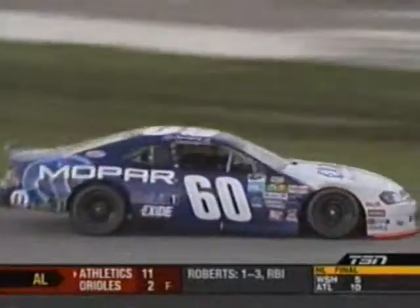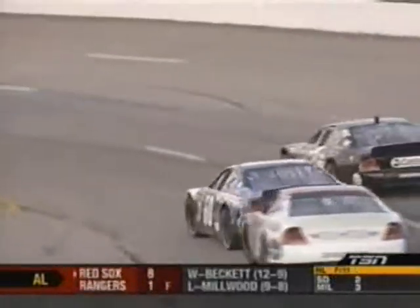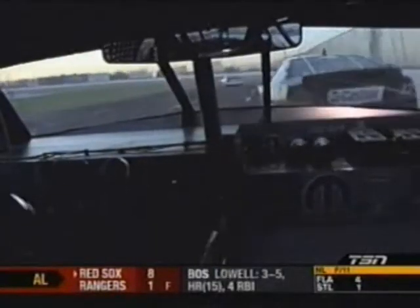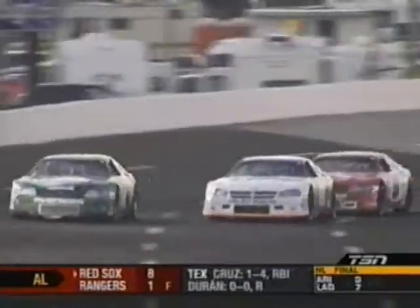Second place where DJ Kennington in the Castrol Dodge starts sliding up the racetrack just a touch. DJ's car just seems a little too tight in the middle of the corner. He drives it in, it washes up the racetrack. He's able to turn it and power off. But when you got that 60 Ron Beauchamp beside you, you want to make sure you got lots of horsepower.